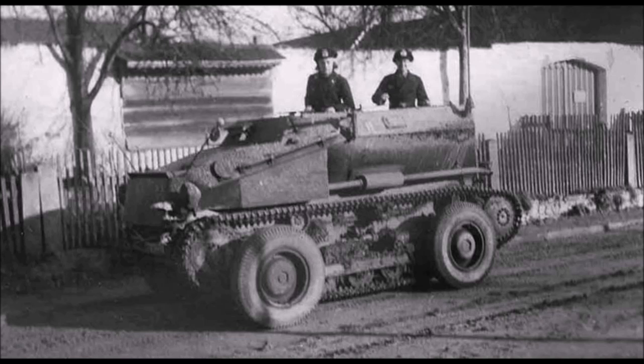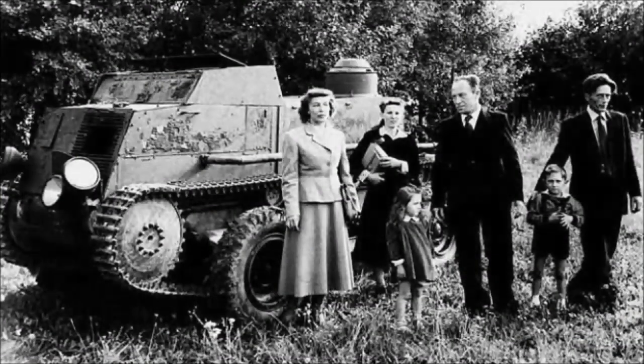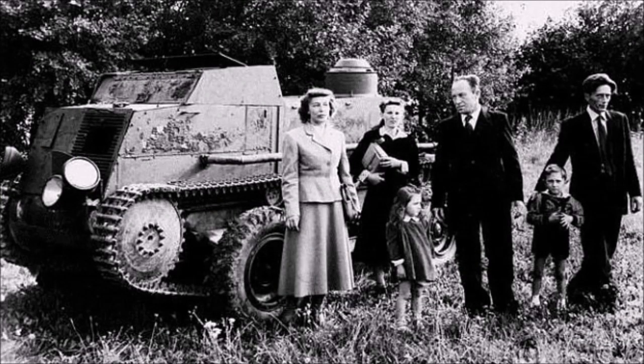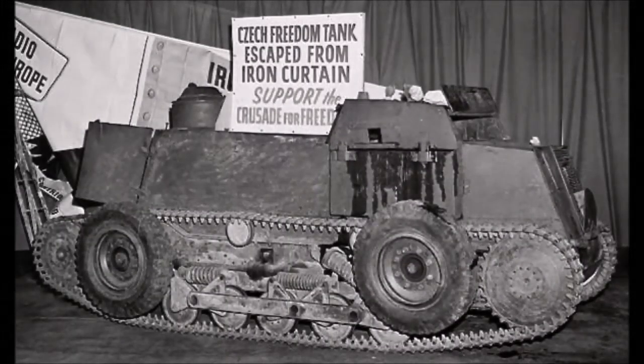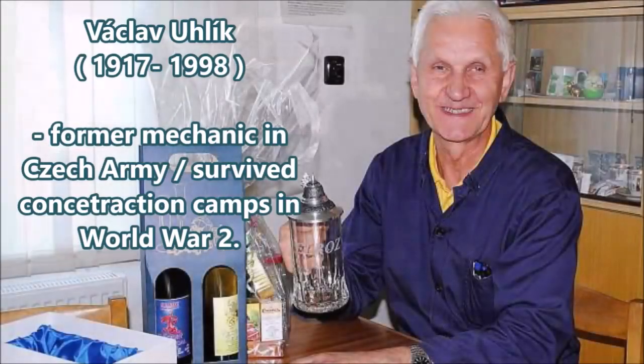After World War II, many of these were stripped down and used as agricultural vehicles, including the one that was taken by Václav Ulik and his old army buddy. So the Soviets actually gave this man an armored fighting vehicle in the form of a tractor, and he converted it as close as he could back to its original configuration, and later used it to escape the Soviet-controlled Czechoslovakia with his friend and their families.